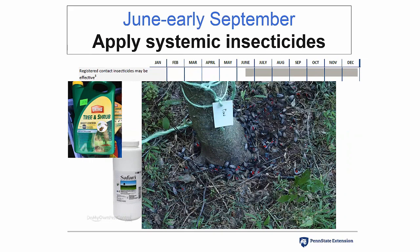The product in the top left side picture is dinotefuran, which is applied as a soil drench. And the product on the bottom left side is dinotefuran, which can be applied as a spray onto the trunk of the tree. If these systemic insecticides are used as drenches, they are taken up by the tree roots through the soil moisture. So soil drenches may not be as effective in dry weather. Whatever you decide to use, always read the label and follow directions.